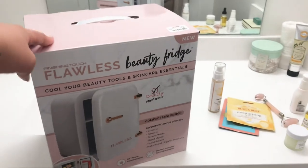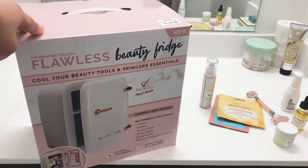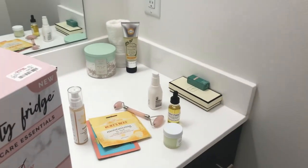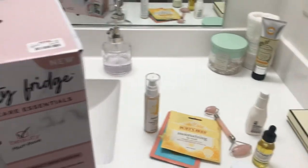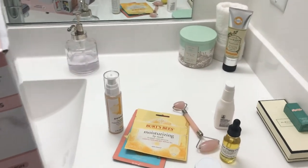Like, I think it was more than that. So this is a steal. I can't wait to open it up. I've got some of my skincare in here that I've taken out of the fridge. I'm so happy that I can finally separate my skincare from the refrigerator.